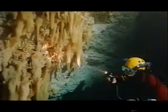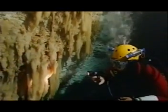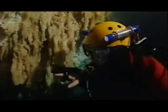This rainwater percolates through the bedrock or the ceiling rock and dissolves the rock that's there, and it comes out in the drip water and crystallizes, just like an icicle. And basically these are rock icicles.